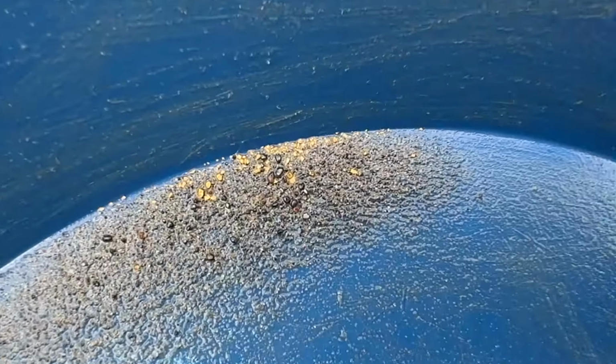So going without the sluice, the panning is pretty hard work. It's a lot to go through. And I think mixing that technique with a sluice would be far more efficient. So, two buckets full. That's not bad.